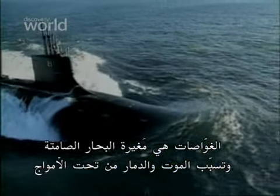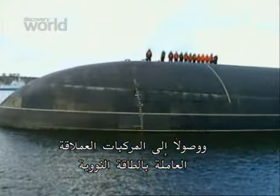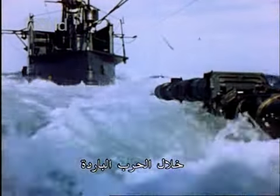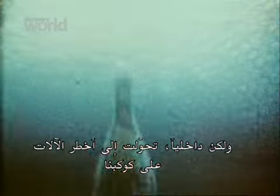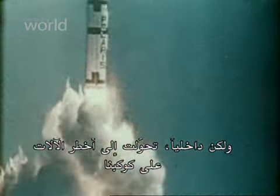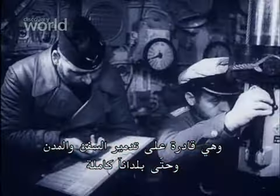Submarines, the quiet marauders of the seas, meting out death and destruction from beneath the waves. From the first diesel-powered designs to the nuclear-powered giants of the Cold War, they have barely changed shape. But on the inside, they've evolved into the most menacing machines on the planet. They're capable of destroying ships, cities, even entire countries.